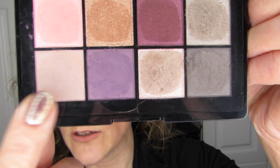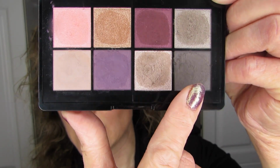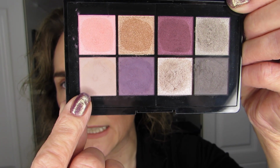I am also thinking I'm probably going to use, which one am I going to use to deepen up the look? I don't really want to use this one again because I've tried it already. I'm going to go into the khaki. They call it khaki. To me, it's a gray. But I think that gray with burgundy and gold will look okay. So we'll do that because I've already done a taupey look and I don't want to do another taupey look right away. Okay, I think we've got the plan.